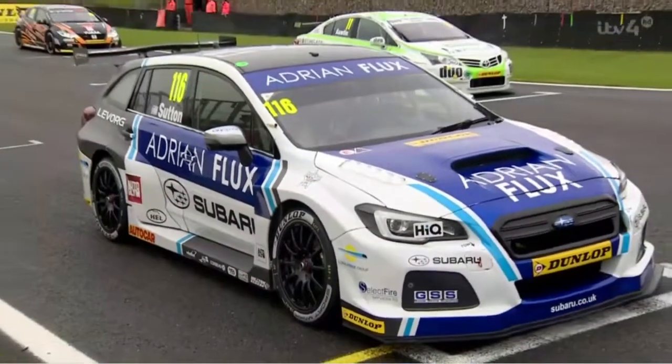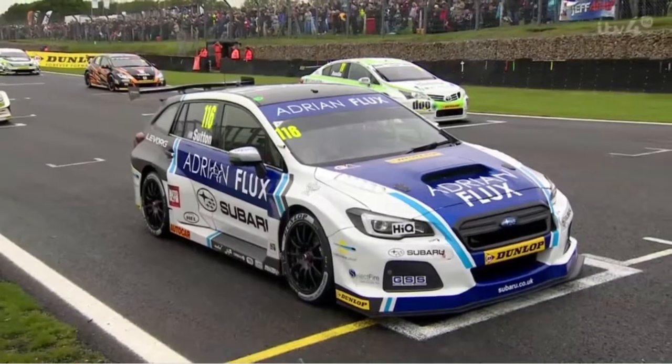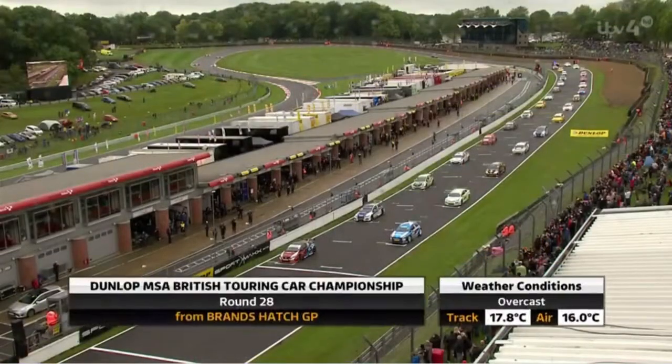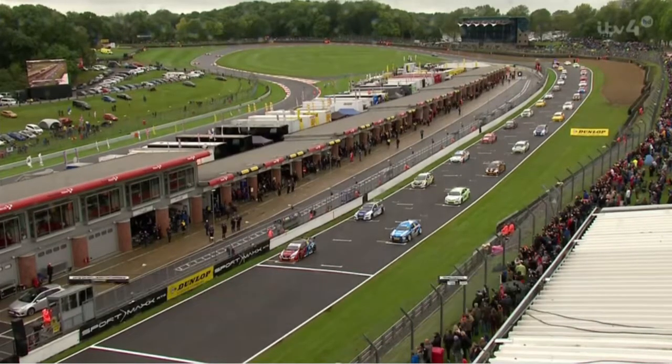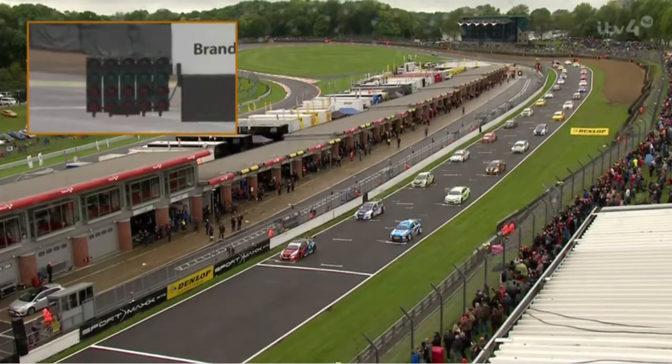Jack Goff is the man on pole. Directly behind him is Ash Sutton, the championship leader, starting 17th. Colin Turkington, we are ready to go racing. The lights go red, when the lights go out now.